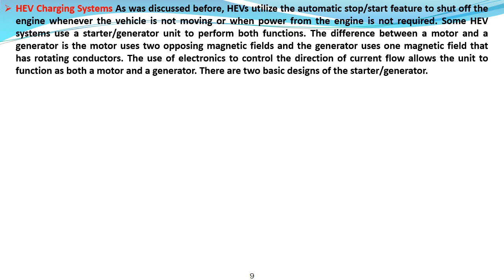Hybrid electric vehicle charging system, also called HEV. As was discussed before, HEVs utilize the automatic stop-start feature to shut off the engine whenever the vehicle is not moving or when power from the engine is not required.